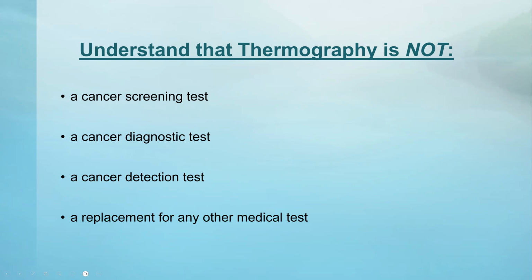So it's important to understand thermography is not screening for cancer. To be very, very clear, thermography is not a replacement for a mammogram. It's another piece of information. So we're not diagnosing cancer, we're not screening for cancer. We're looking at risk factors. We're saying, hey, look, there's a heat pattern that is abnormal and unusual. We need to check this out and do further diagnostic testing to see what this is. So we're not replacing anything else. It's just a different, complementary piece.